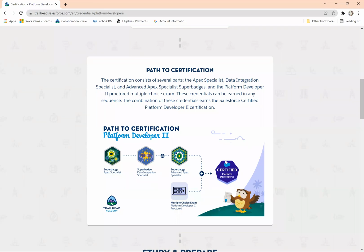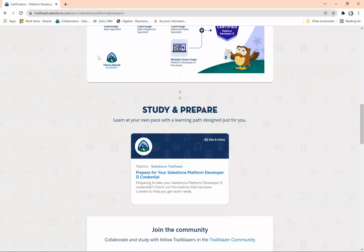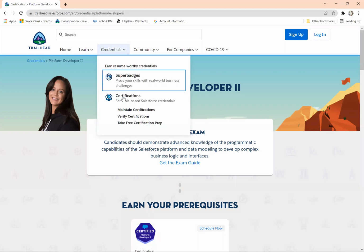But how does Salesforce come to know whether you've completed this or not? Trailhead and your online examination are linked together. We are going to give a short demo on how you can link these things together down the line. This is something about what prerequisites you need. Similarly, all this information you can get from Trailhead credentials and the Salesforce certification site itself. You will get detailed information about that.